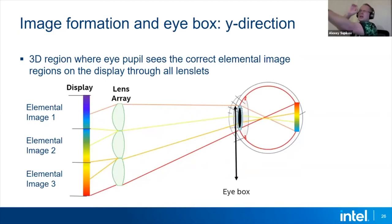The elemental images share the same pixel colors where their magnified versions overlap, and that creates one continuous 2D image. We call it image fusion, and it shouldn't be confused with stereo fusion. So we are looking through this hole at this billboard, but if our eye moves too far up and down or left and right, we will start seeing the neighboring elemental image, the neighboring billboard.